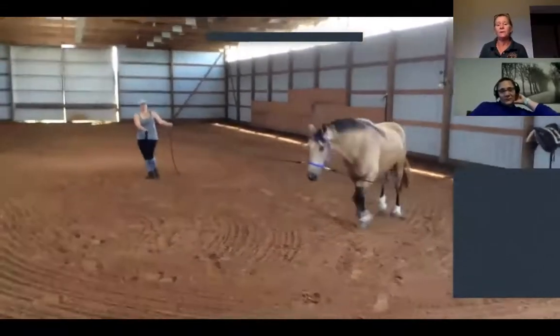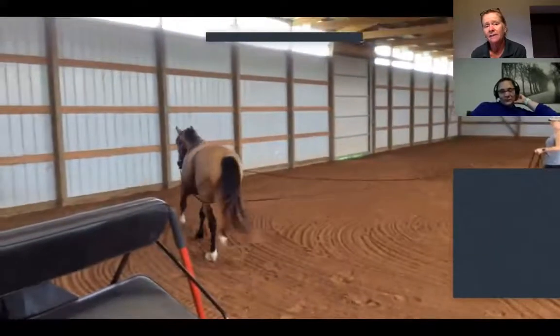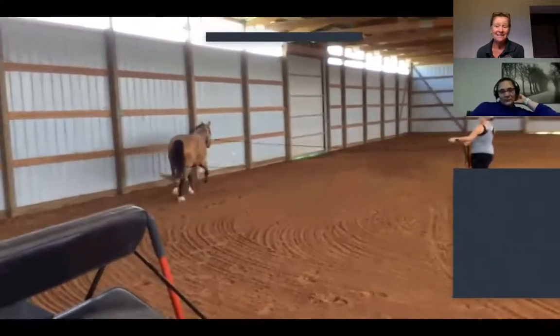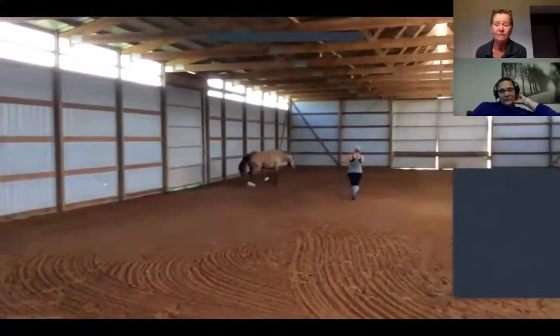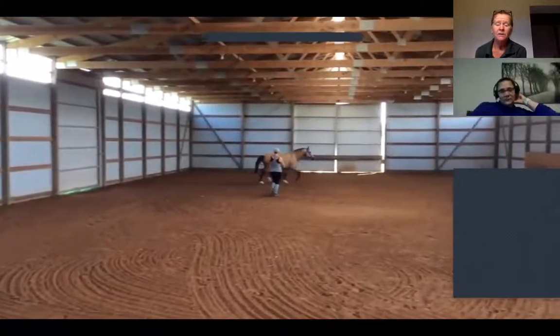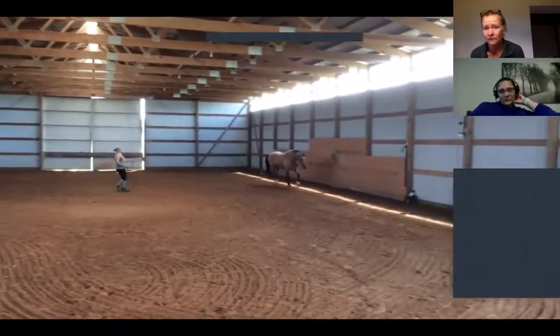So if you quit walking with him and you stood still and let him have 5 minutes at the walk in long and low, don't panic if he goes to long and low. Like you have to get him forward because you know to do that. That's always an option and it's working pretty well.